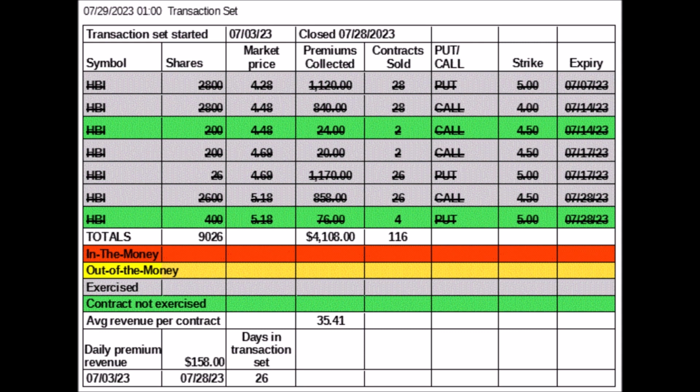When my settled account is 100% cash, that's when I close out the transaction set. There's no reason that I couldn't leave a transaction set open indefinitely, except it would get so long it would be useless. So when I'm 100% cash, that's a good time to start a new transaction set, which I'm doing here.